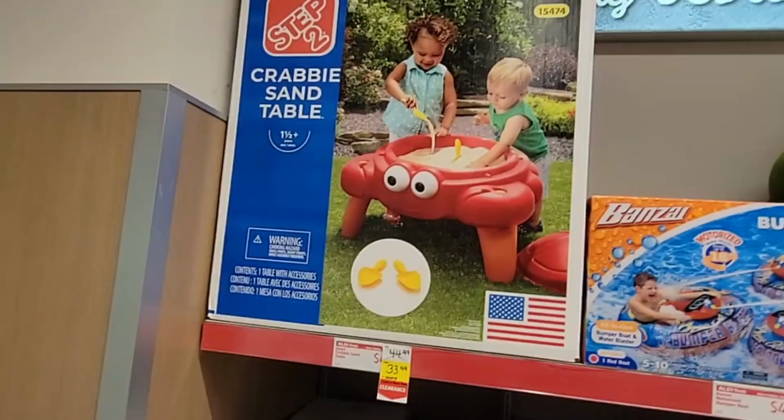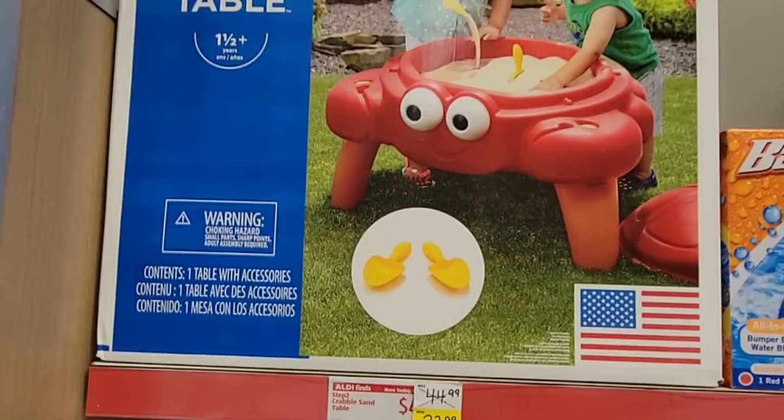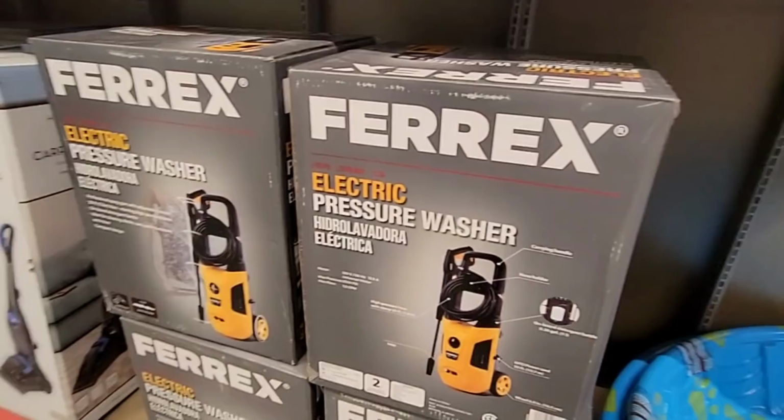Now here's the sand, the Krabby sand table. Look at it, it's marked down to $33.99. That is such a great price. And then you have this, what is it? Bumper boats, $49. Oh, that looks fun. I would love that as a kid. A safe, you know, $26.99. I actually have this safe, but I've had it for years because you want to protect those documents. If anything happens, a flood or a fire, absolutely.